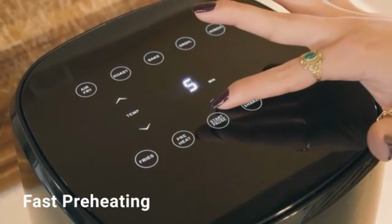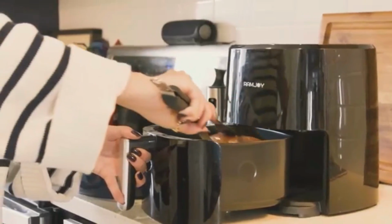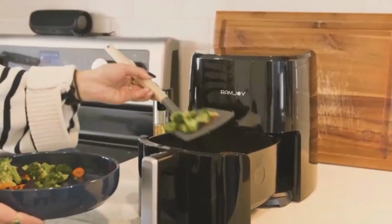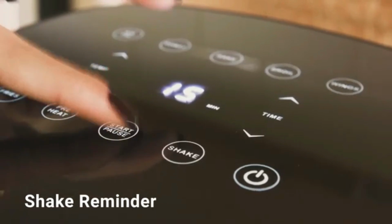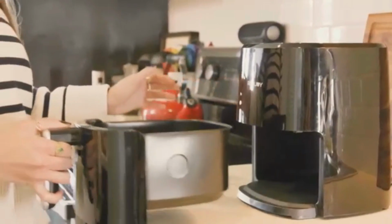Family size capacity. 4-quart ceramic-coated non-stick basket and crisper plate fit 2 pounds of French fries. 4-in-1 versatility includes four versatile cooking programs: air fry, roast, reheat, and dehydrate.